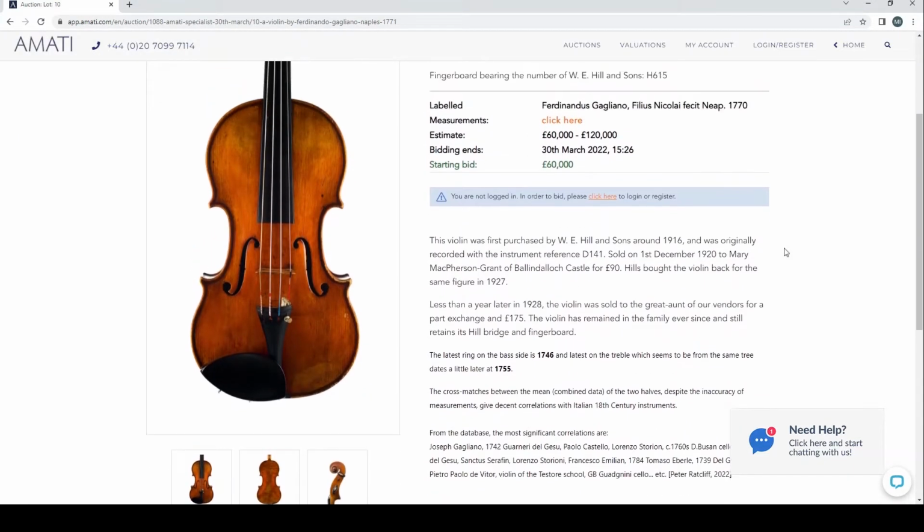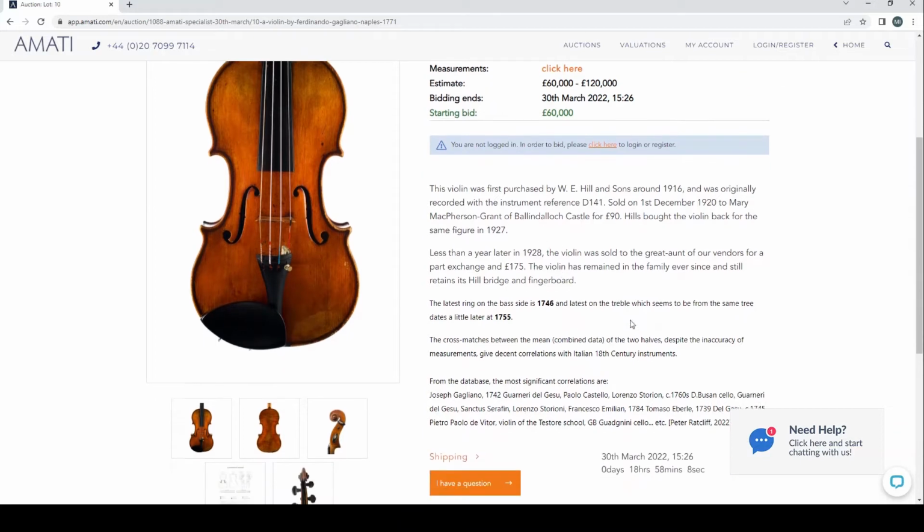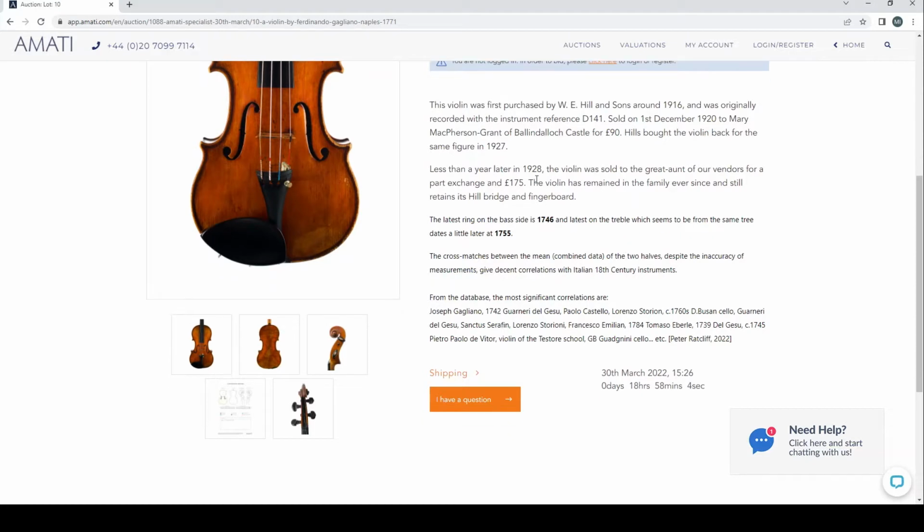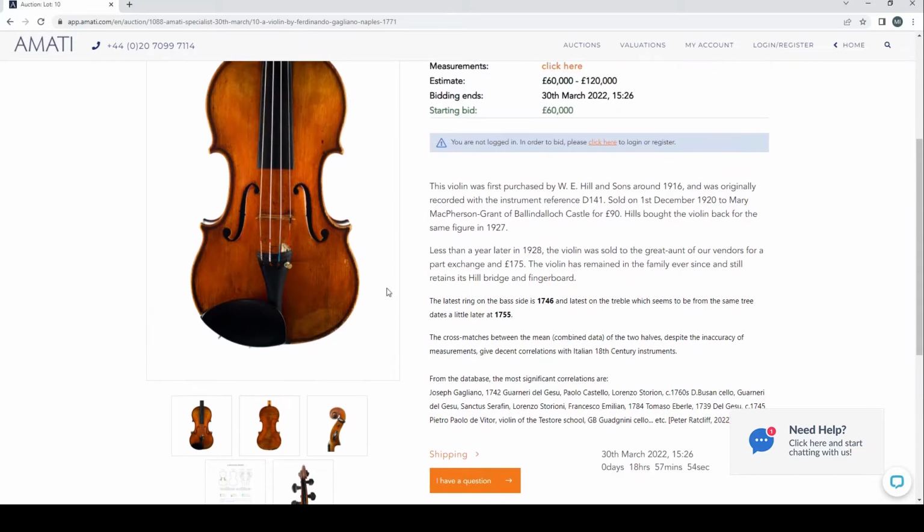Violin was purchased by W.E. Hill and Sons around 1916. It was originally recorded with the instrument reference D141, sold to someone in the 1920s, bought back later, etc., and that carries on. Dendro giving 1746 and 1755, cross matches with various kind of high level instruments there.